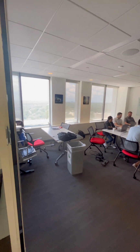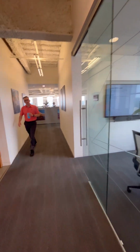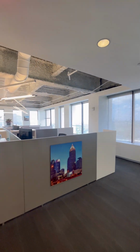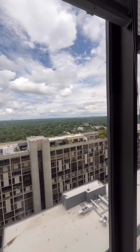Here's the Moore Room. The Moore Room is where we have most of our lunch and learns and big office gatherings, and right now it is being used for the Computational Designer Summit. One thing that inspired me to apply for this internship was seeing how much the company embraces innovation, and that can be seen through their digital practice. As you can see, our Atlanta office is decorated with some of our beautiful projects and beautiful midtown views.